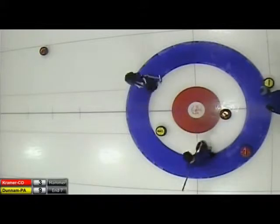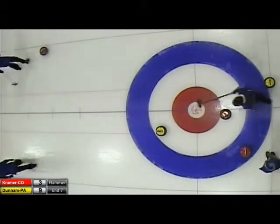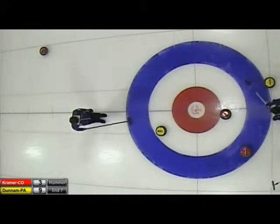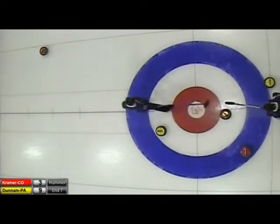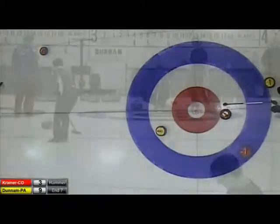Oh, nice shot there by Mr. Perry from Colorado. Getting to the back 4, pushing the stone out just enough. It looks like, actually, we delayed going out just a little bit. Okay.